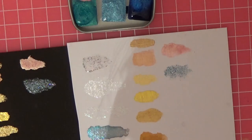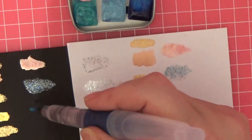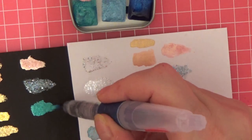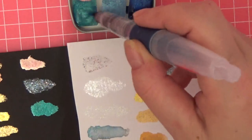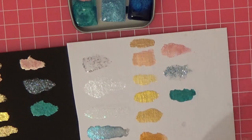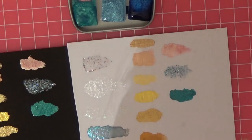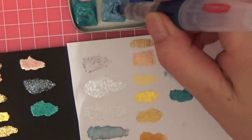Okay, so this one is Shimmering Lagoon. It's hard to tell, isn't it, just on swatches, but look at that colour. Oh my god, that's gorgeous. There is so many things. Fairies. Doesn't just have to be water. This one is Sea Sparkle.